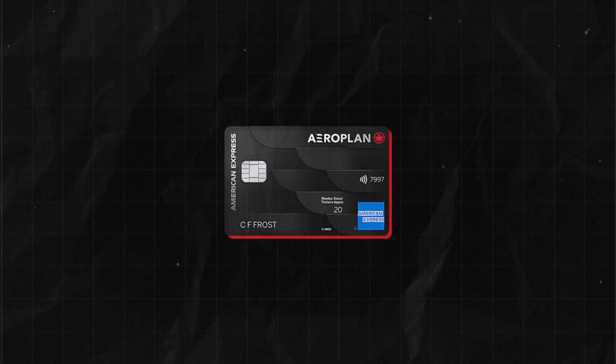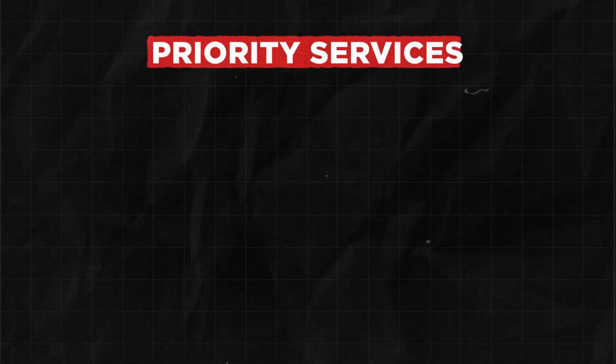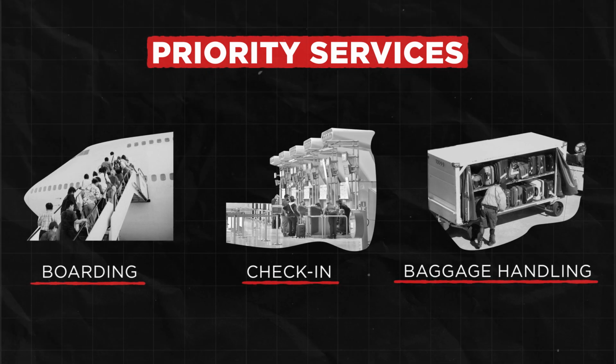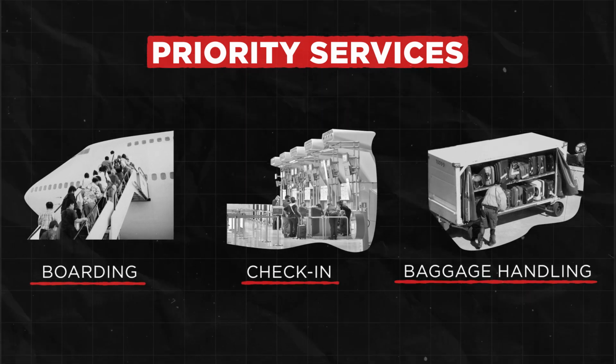Plus, the Aeroplan Reserve Card also gives you a few more types of priority service with Air Canada, including priority boarding, priority check-in, and priority baggage handling, which allow you to spend less time waiting in lines and more time enjoying your trip.